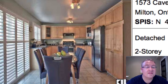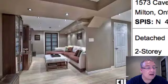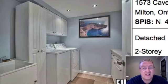And Cavell is full of bigger homes. Mostly it's the 56-foot homes with the double garage. And so this one here being a smaller home, it's still on a 54-foot wide lot. The kitchen has some good upgrades. The basement looks like it's been done very tastefully.